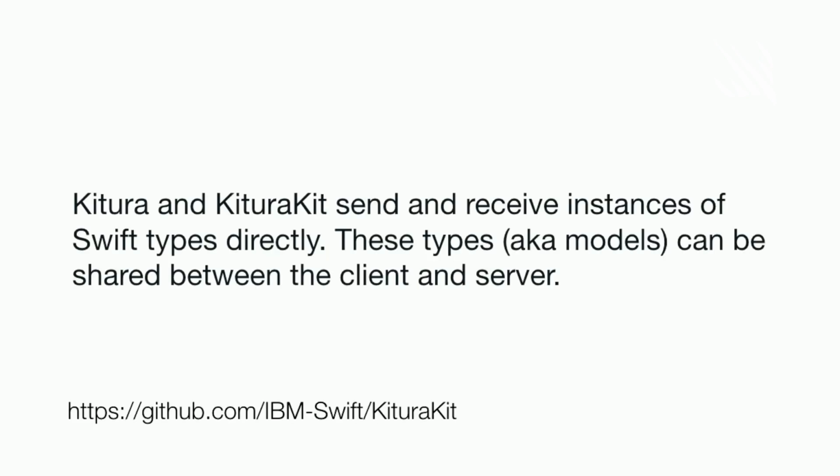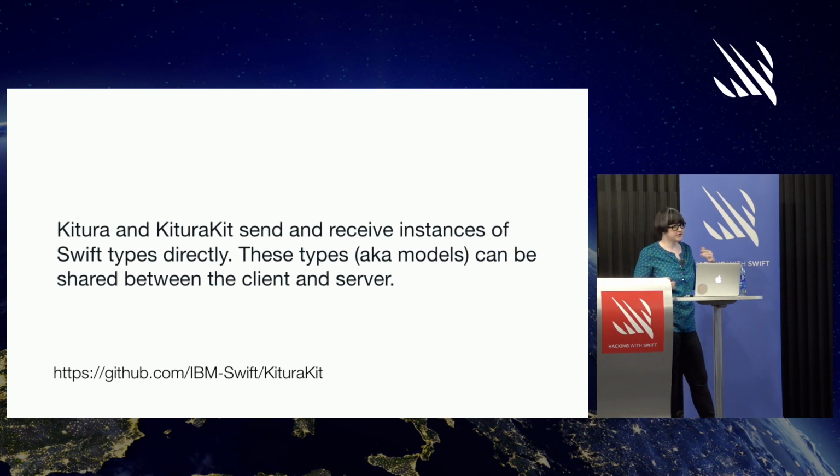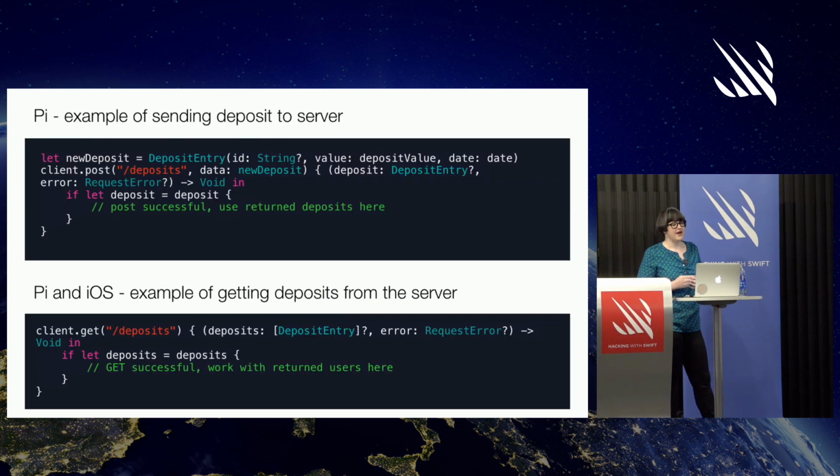So KituraKit is a client-side framework for sending HTTP requests to a Kitura server. Kitura and KituraKit send and receive instances of Swift types directly. So these types can be shared between the client and server. And oh man, it's so much less code.